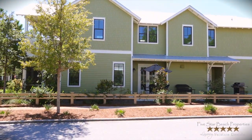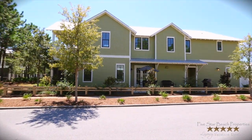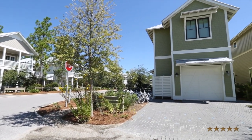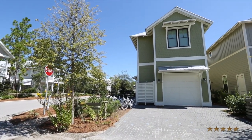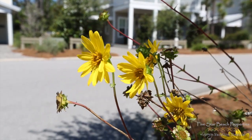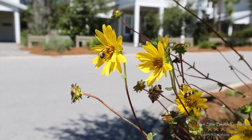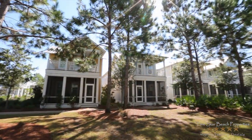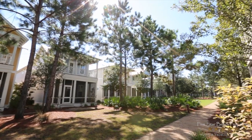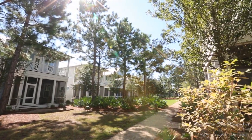WaterColor is a quiet community off of County Highway 30A along Santa Rosa Beach. For years, the quiet atmosphere and beautiful beaches were the best-kept secret on the Emerald Coast. Since winning the title of the #1 family vacation destination in the United States, WaterColor has been on the rise. Dragonfly Dreams is located in the heart of WaterColor, just a few minutes away from Seaside.